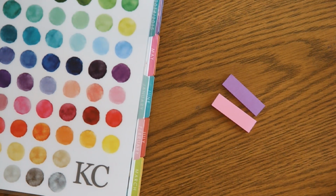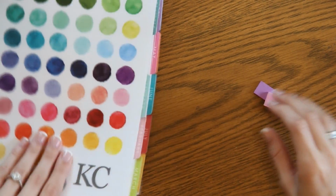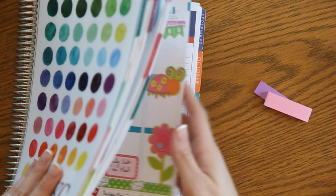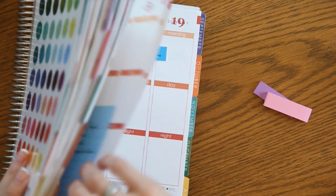You can use different size sticky notes, but I love these small strip post-it notes, and I'll show you an example. It's not a good example.